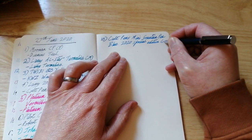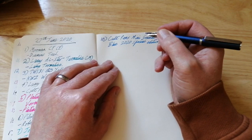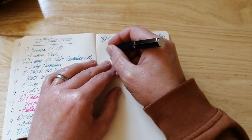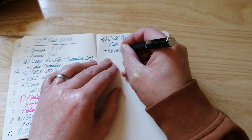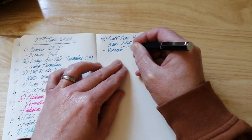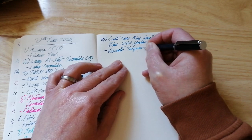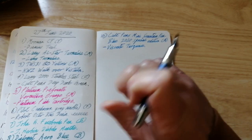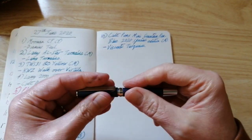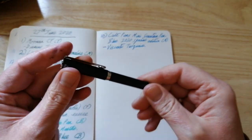And this is a medium steel nib. The ink is Visconti Turquoise. This is a fountain pen that will probably not be re-inked when the time comes. I should imagine it's almost out of ink anyway.